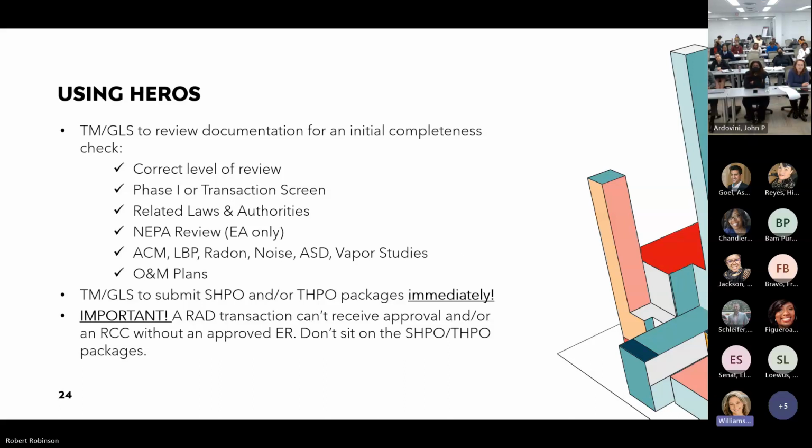And like we've been saying, at this point, it is so important to get those SHPO and TIPO packages out. A RAD transaction can't receive approval or an RCC without an approved environmental review. So we've had many instances where SHPO didn't get sent out on time. That has a 30-day clock to it. And the project is otherwise ready to go to get their RCC and run to closing. But because SHPO wasn't sent out in time or TIPO wasn't sent out in time, we're now sitting for 30 days. So just something to be really cognizant of as you're going through these.